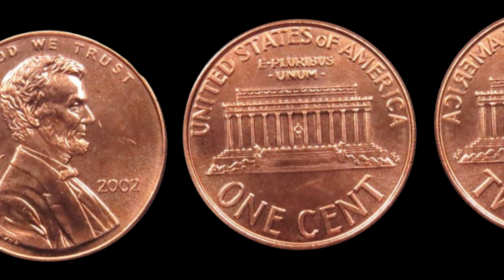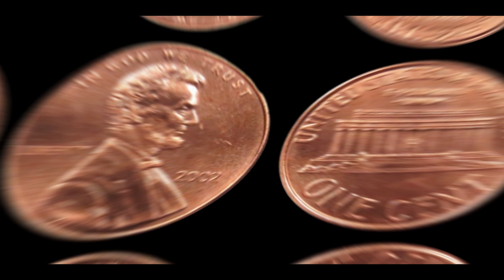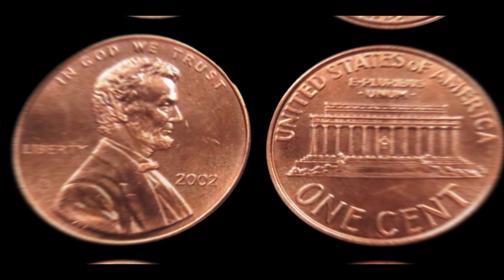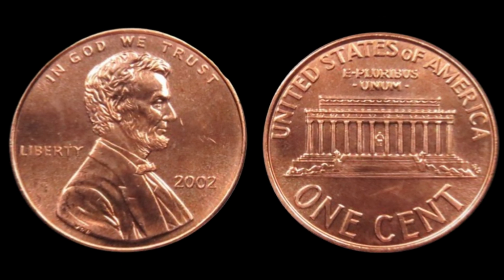This coin was minted in Philadelphia, where no mint mark is traditionally used. However, what makes this specific penny so special isn't just the lack of a mint mark but a combination of other factors, including its condition, rarity, and errors. First, let's talk about condition. Like with any collectible, the better the condition, the higher the value.